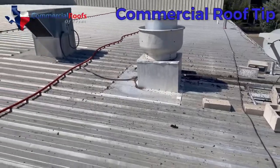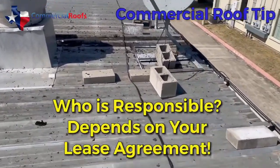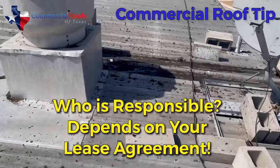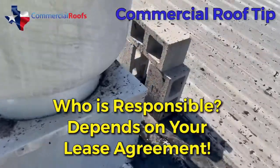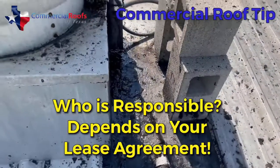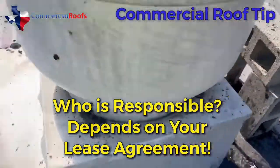Have somebody looking at your roof and making sure that your tenants are doing what they're supposed to be doing, because I guarantee you this building owner has no idea that this is going on their roof, and it really needs to be addressed because it's destroying the roof.